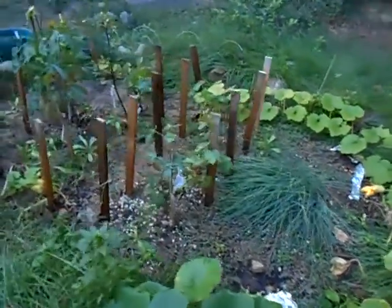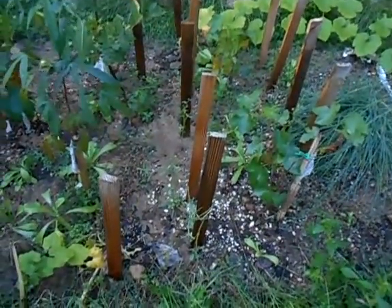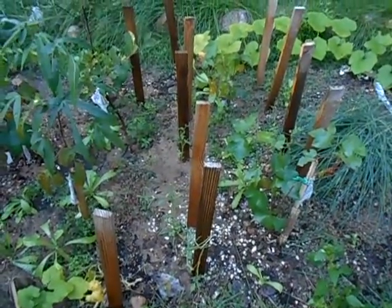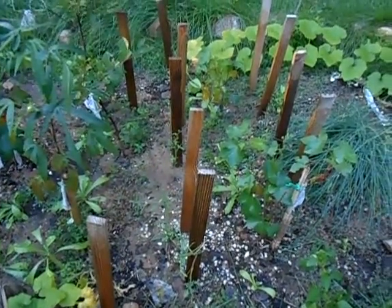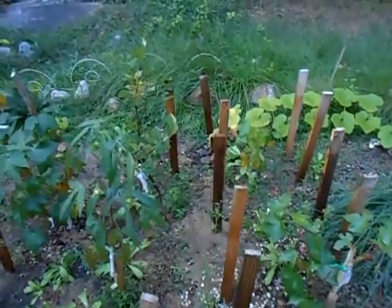Now, I've kept the tomatoes in place, but I'm not going to get a crop from them because every time they come back, the turkeys eat them again. What's doing best in this garden is the cotton and somewhat the cherry tree.